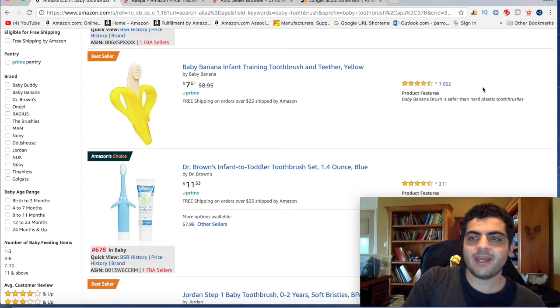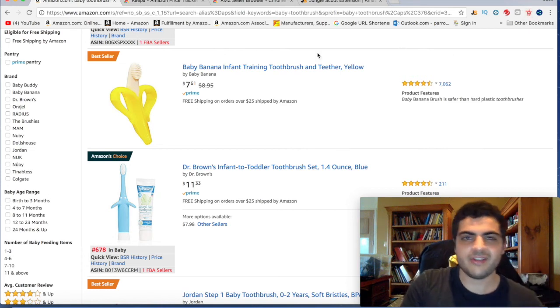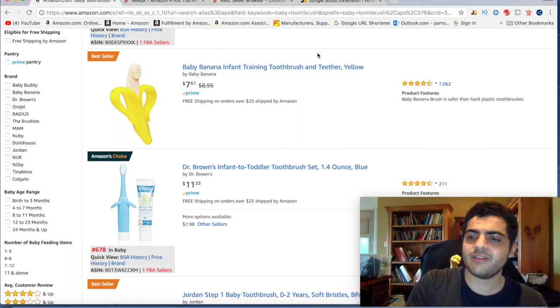And for this one here, this is what it looks like. AMZ Seller Browser, it's just a little shopping cart with an arrow pointing into it. Now you can turn this on and off. So you just click it, it goes off. I just keep mine on all the time because it's just easier. But that's it. So that's the second free product.